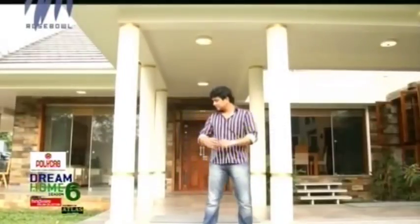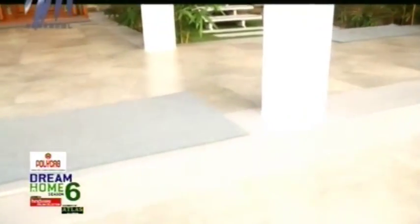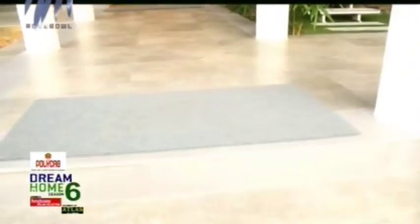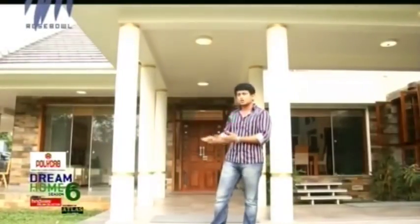As for the sit out, when we reach over here, you can see vitrified anti-skid tiles have been used on the floors. The ceiling has been kept very simple. Lighting has been used all across. Stone cladding has been used on the exterior walls.